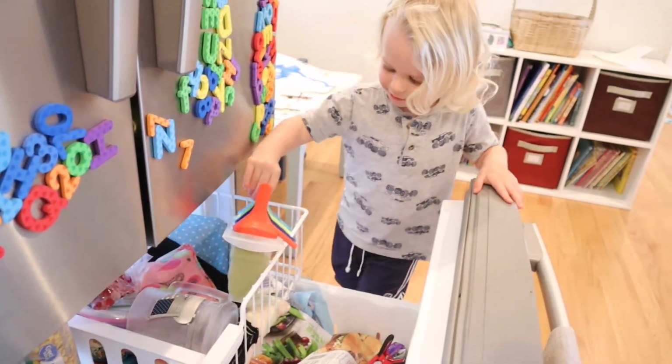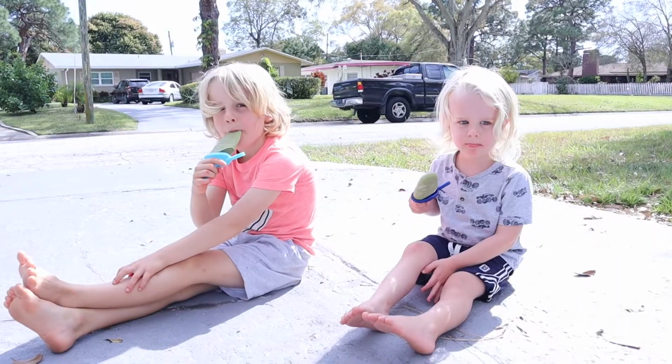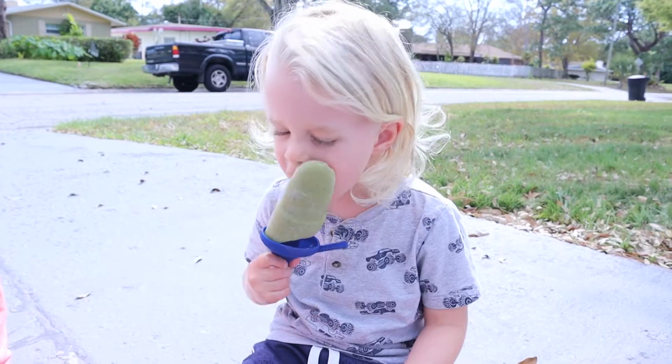My second tip is to have some sort of a routine or schedule with your meals. Don't just let them graze all day long. I know we want to get those calories in, but it's really important to space out the meals so that they're actually hungry for mealtime.